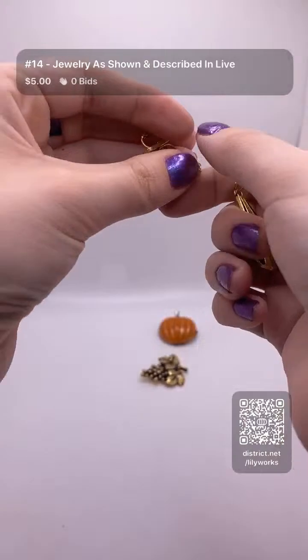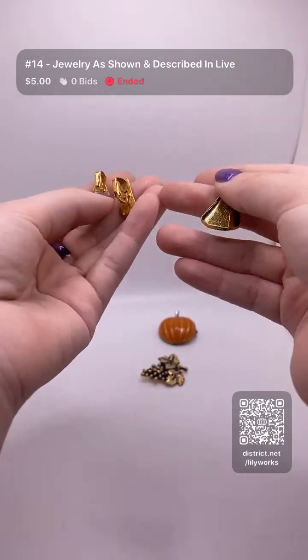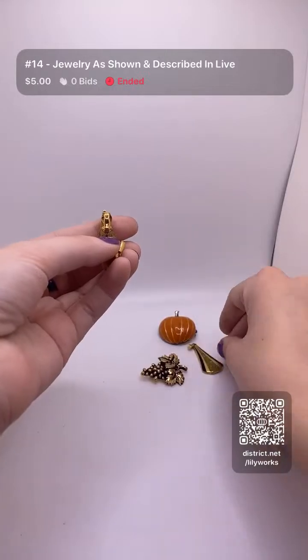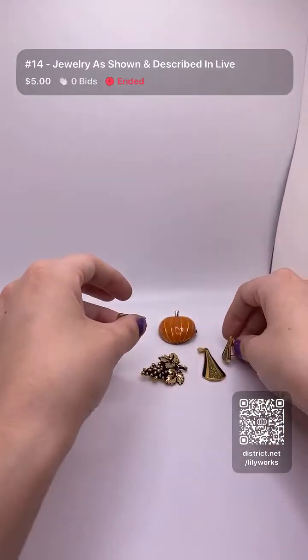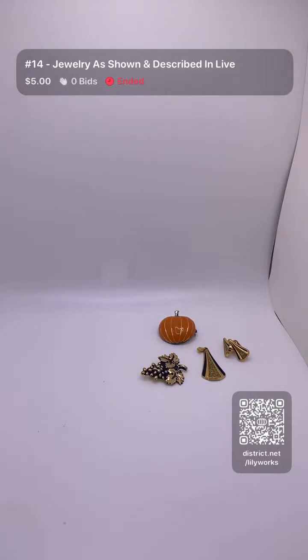They are kind of lightweight. So we will put him over here in this little lot as well. Okay. Thank you guys so much for looking and bearing with me through the pieces that aren't awesome and great.